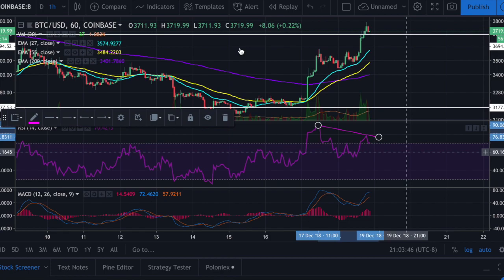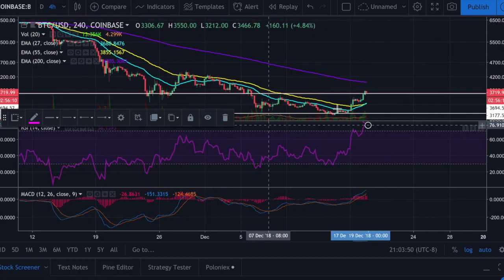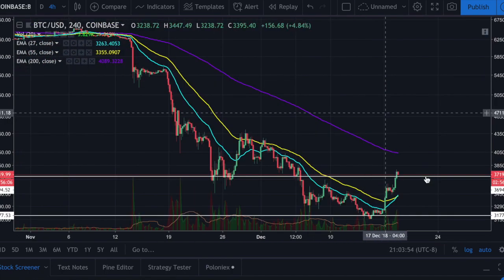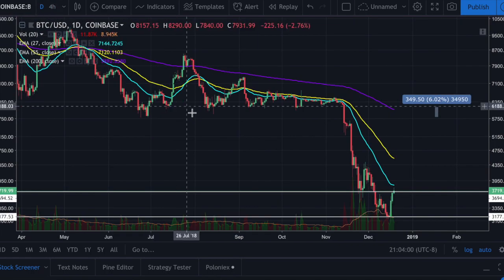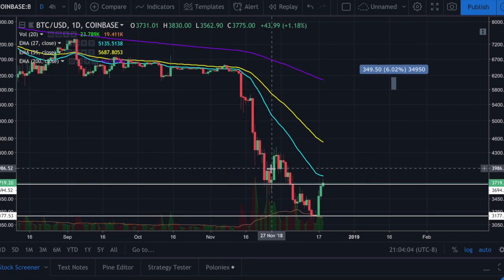Again, it takes volume. Looking at the 4-hour here, the volume itself has actually been not too bad. Pretty good volume. Let me look on the daily here. No, volume hasn't been too terrible, so that's definitely a good sign for the bulls.